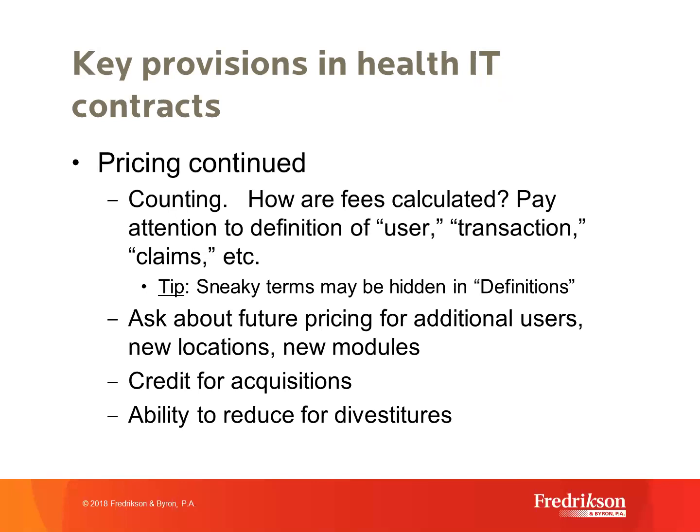The other, and nobody likes to think about this possibility, is what happens if your head count decreases or there are divestitures? Particularly if you're paying by user, you want the ability to pay for a smaller number going forward if perhaps one of your clinics would break off or move away.